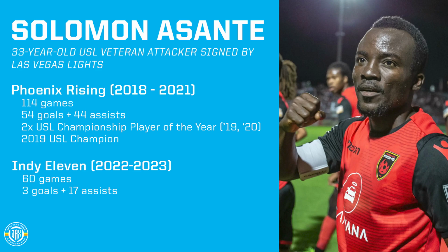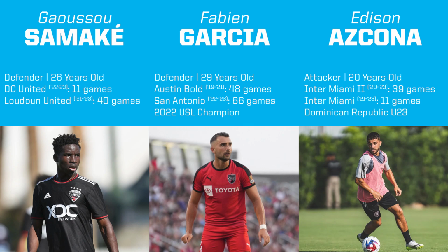At the same time, they've signed Edison Azcona on loan from Inter Miami. He's a Dominican national, a much younger player. Interesting signings here in the past week for Las Vegas. Yeah, I think you're going to continue to see Vegas, even as the season goes on, continue to improve on their roster. It is a bit of a remake, new ownership. They struggled last year.